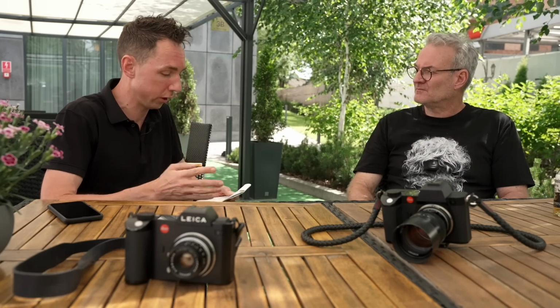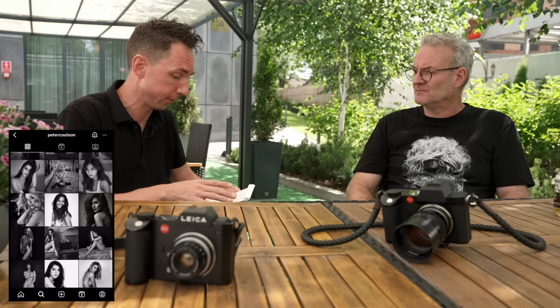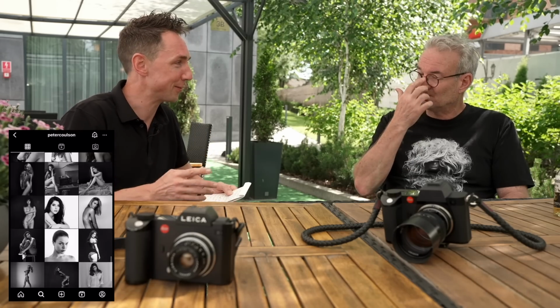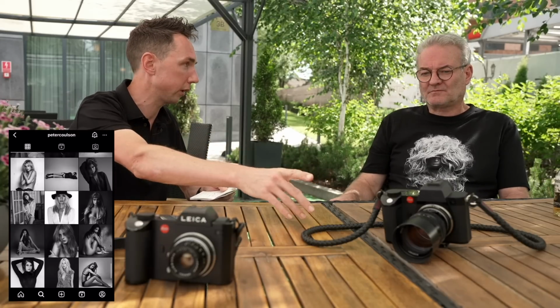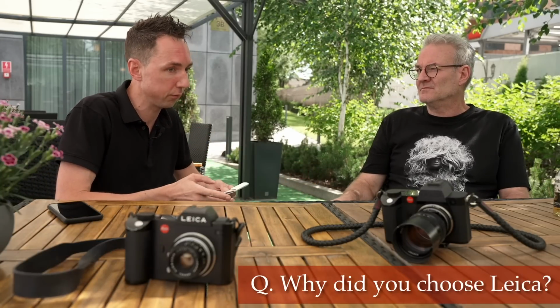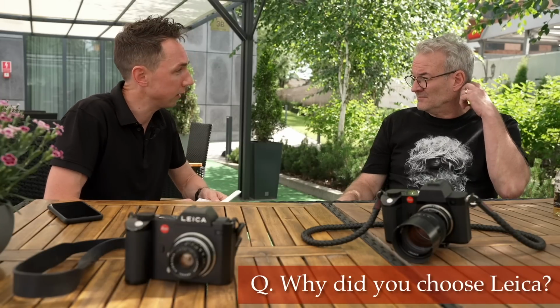So, as a studio photographer, if anybody knows your work, you obviously shoot models like this, photos like this. You used to use Hasselblad H6, which is medium format, and then I'll let you probably explain the Hasselblad thing, but you were looking for another camera, so you decided to go for Leica. Can you explain why you went for Leica over, say, Sony or, say, medium format Fuji or anything else?